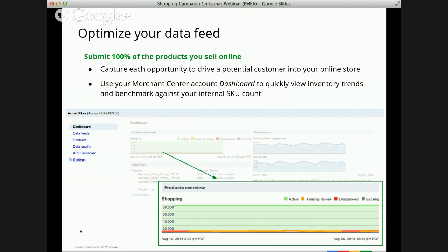So one way that you can quickly gut check this if you're not sure what percentage is being submitted for you is you can actually use your Merchant Center account. So on the very first dashboard page that you see when you open it, you can quickly view the products overview, which gives you a trend of how much inventory you're submitting in your feed. You can then benchmark this against your internal SKU count so that you understand roughly how well you're doing in terms of meeting that 100% submission rate.